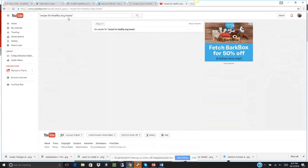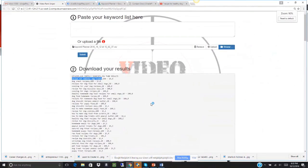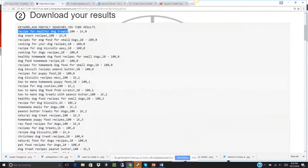So you could produce 10 variations of that video and totally dominate that keyword. So you can see how powerful this tool is. So just going back to the planner, you can see we've got all these different keywords here. Let's see if I can blow this up a bit. Oh, here we go. So you can see that it's giving us a range of 100 to 1,000 searches, and the 0 on the other side means that there's no videos that have that keyword in it.